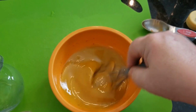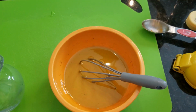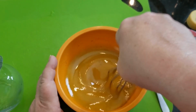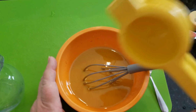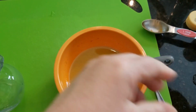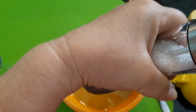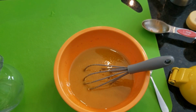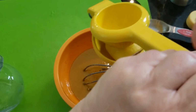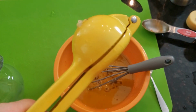We're going to go ahead and give it a little taste. See if I need more lemon. I think it could use just a little bit more lemon and a little more salt. So we're going to go ahead and get that in. A little more salt. There we go.